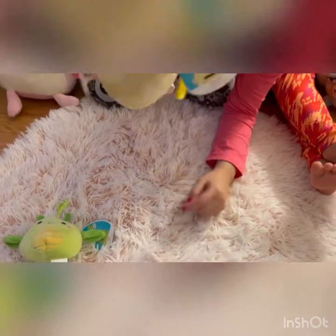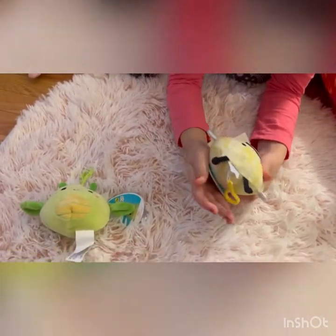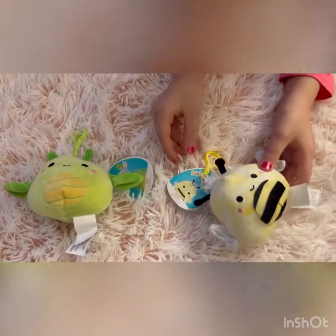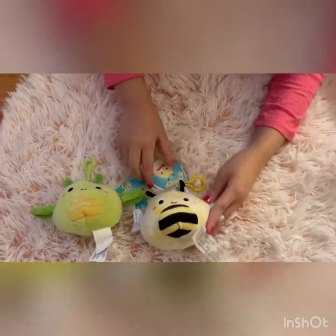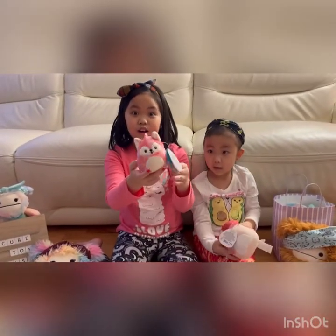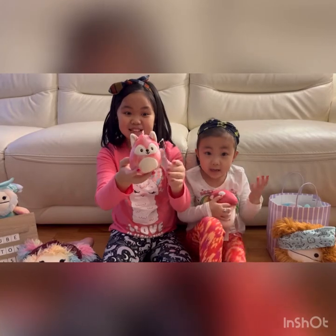So her name is Sunny, just like in the bio. His little smiley mouth. Okay. The insects. Next one. Fox.